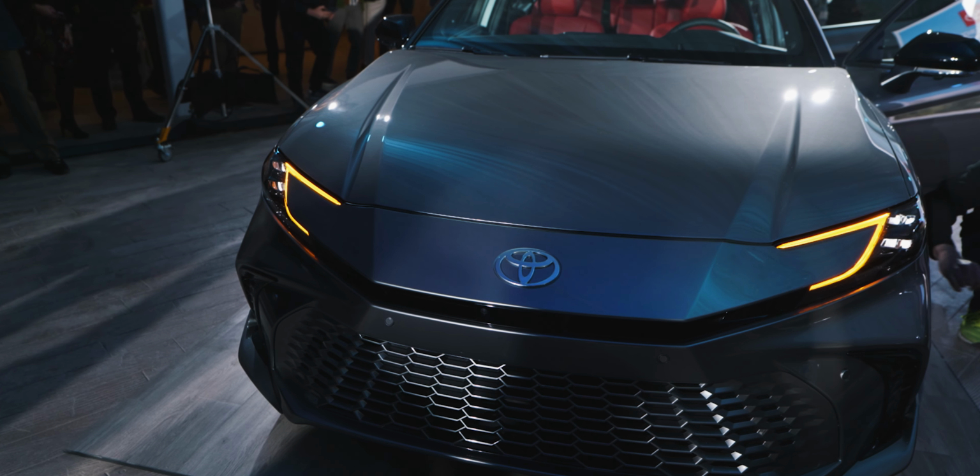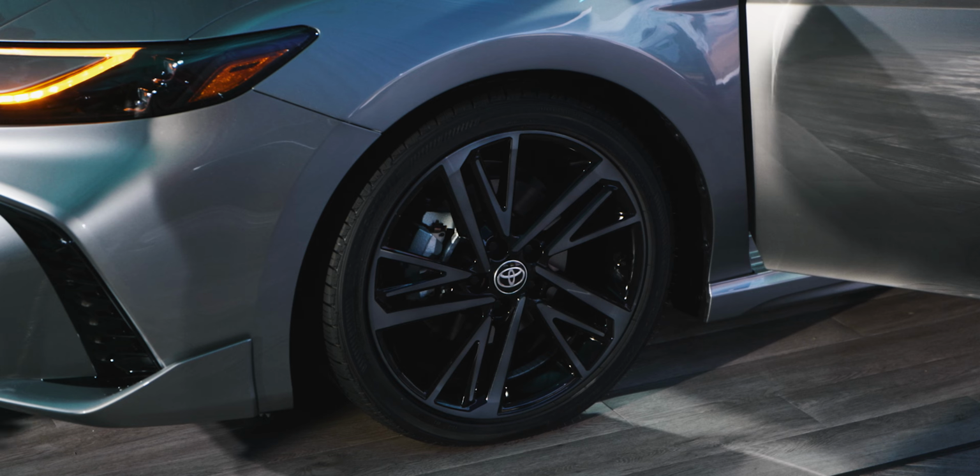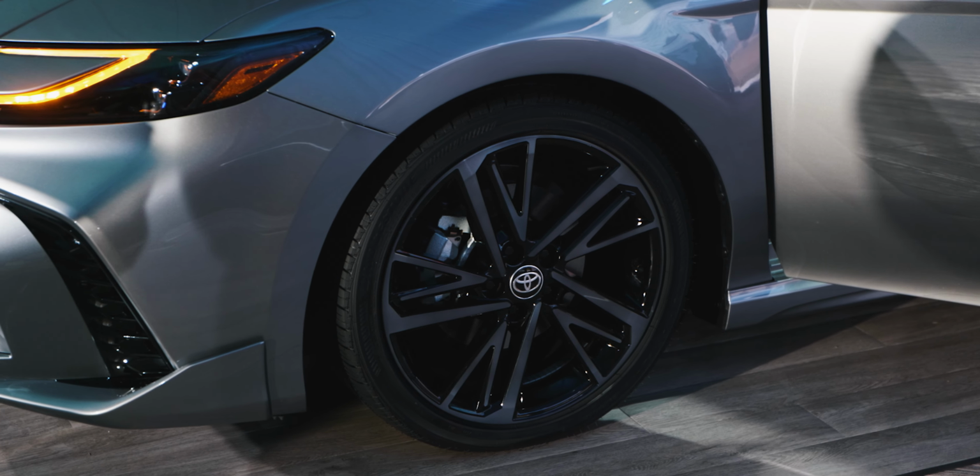But I do think in XSE trim and that sportier trim, it looks pretty good. They showed us one in red, that kind of bright red color. I'll put some of the names on screen. I can't be bothered with them right now. But the red and black combo, I mean, you know how I feel about that. Go Dogs. The red and black combo definitely is a looker. What do you think of the Camry's new sheet metal?